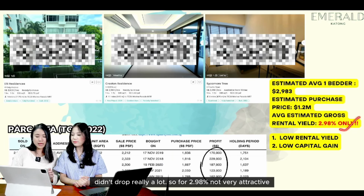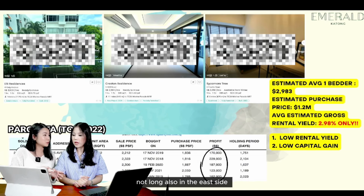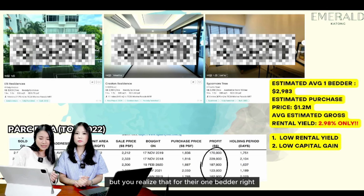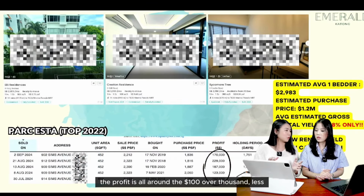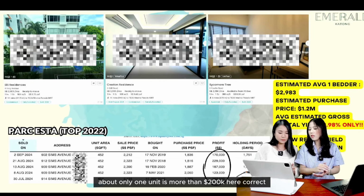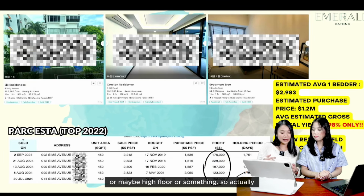Okay, so let's be honest. Then the other one is capital gain. For one bedder, if you want to buy, we look at Park Esta. Park Esta just TOP, not too long, also on the east side. But you realize that for their one bedder, 452 square feet, the profit is all around the 100 over to 1,000 range. About only one unit is more than 200k. Correct. So maybe that one is super renovated or high floor or something.